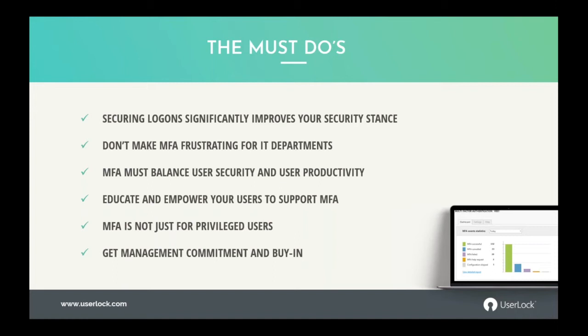Second one, you don't want to make MFA frustrating for IT departments. Like I just touched on earlier, you don't want something that's creating a bunch of help desk tickets, or that the IT department cannot explain easily to its users. It needs to be something that the IT department is going to be on board with, because as we know, the job of an IT admin is often to just be putting out fires left and right so that people can work, when things are not going as planned. So the last thing we want to do is make something even more difficult for the IT department.